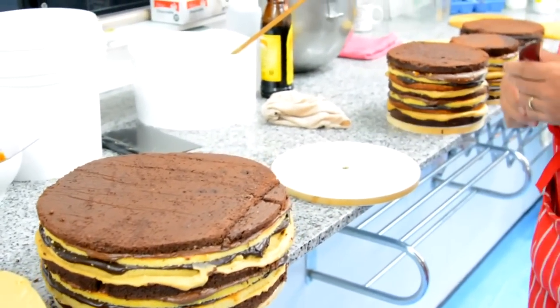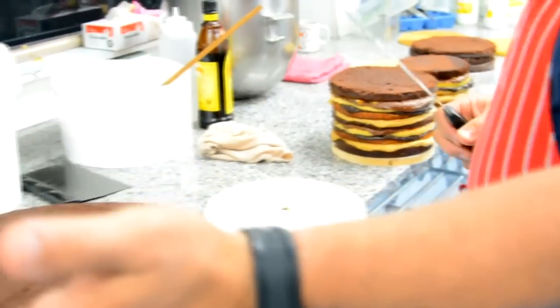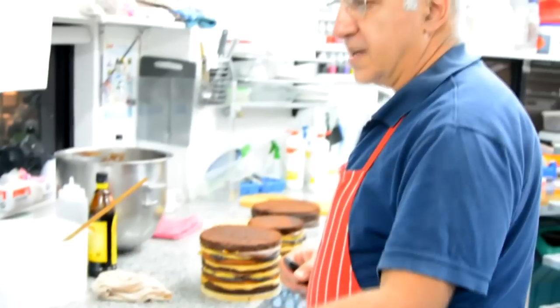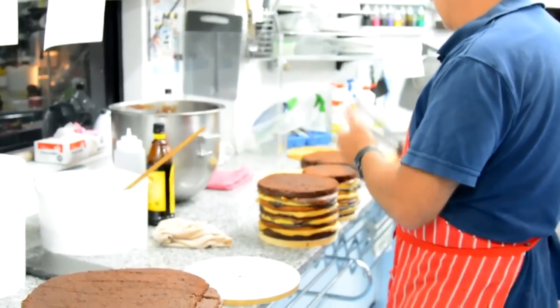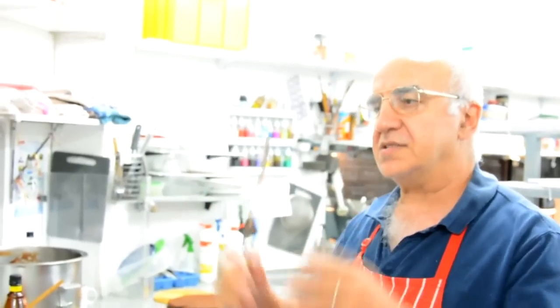I'm going to do it now. Then we have a 200 and 150. So starting from the 400, gradually reduce the size 5 centimeter: 400, 350, 300, 250, 200 and 150. That's a good reducing of the size. It's got a good shape at the end.